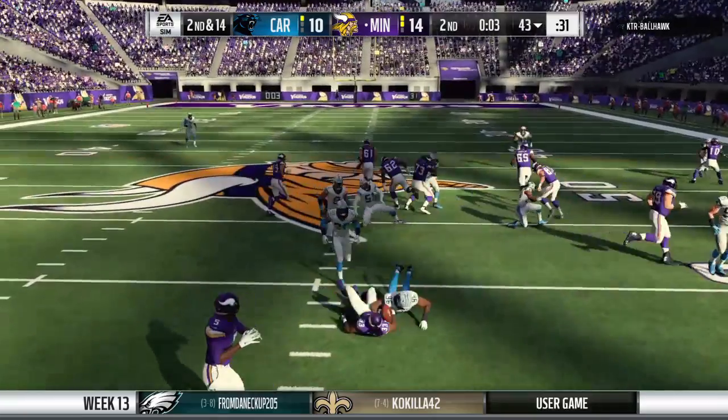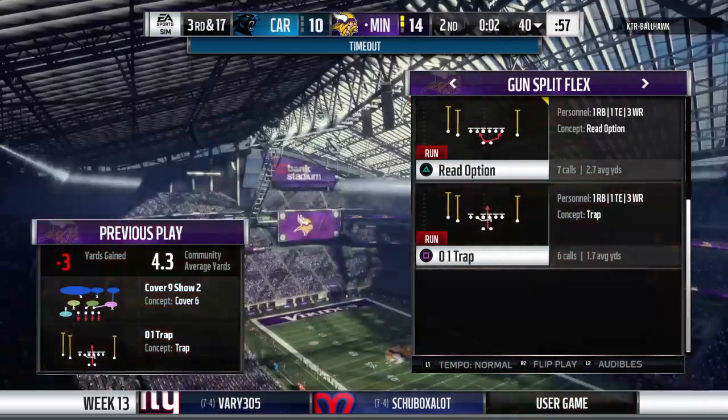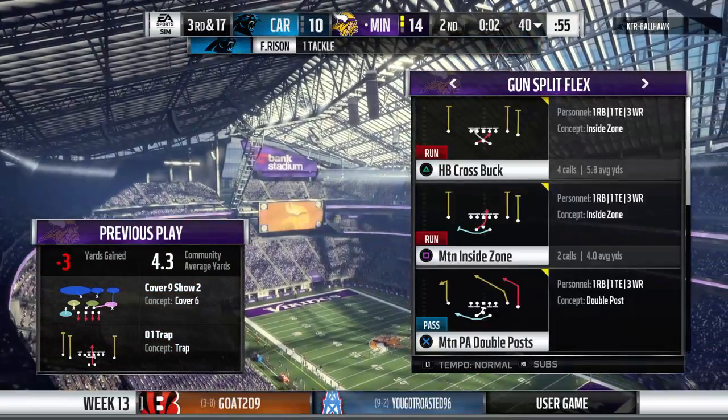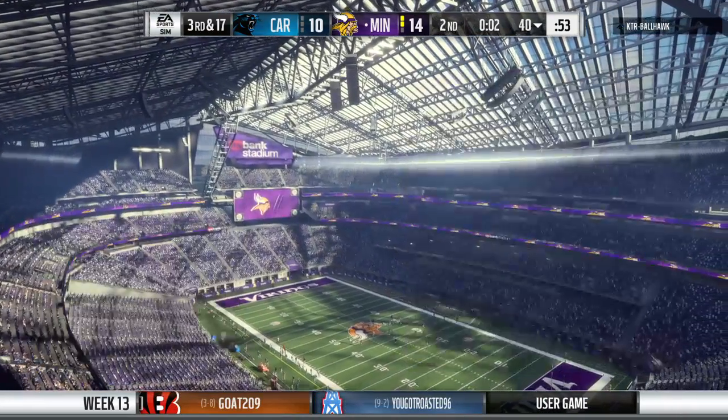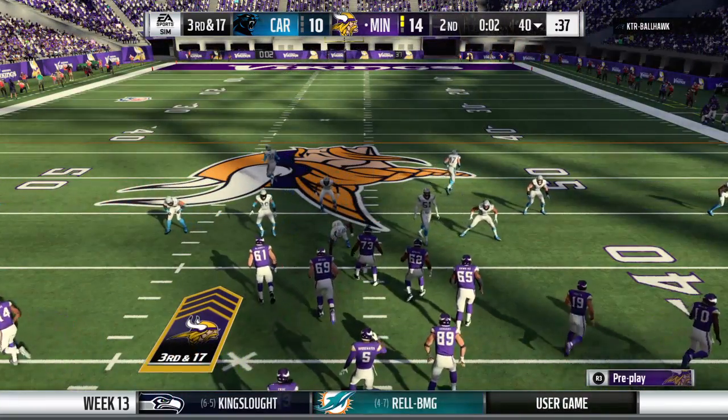A 10th carry in the game for Cook. And he'll be brought down, losing yardage back at the 40. And now they'll take a timeout defensively. After the second down play, they burn the timeout, making them sweat out the final few ticks here in the second quarter.